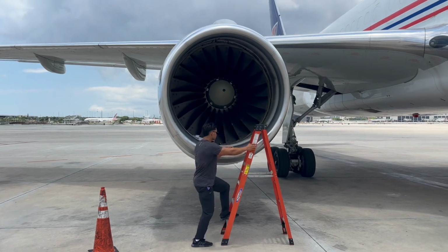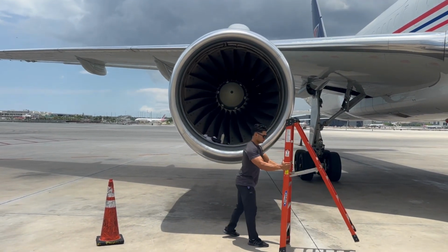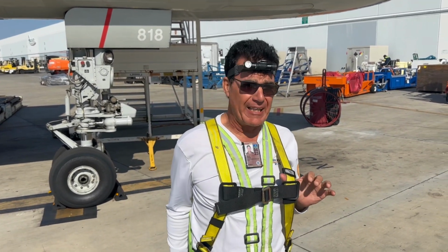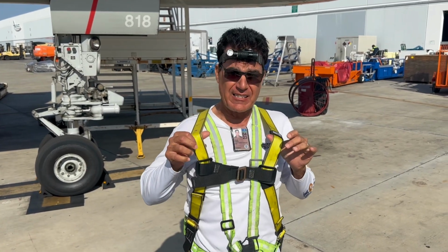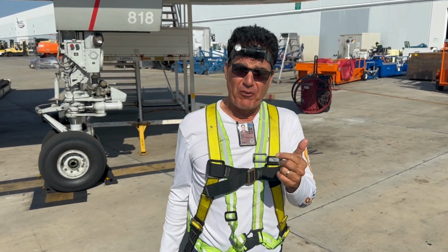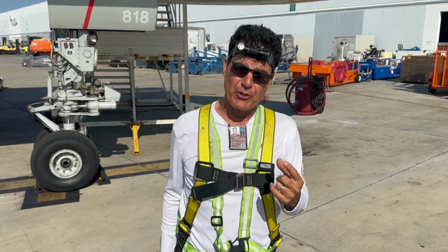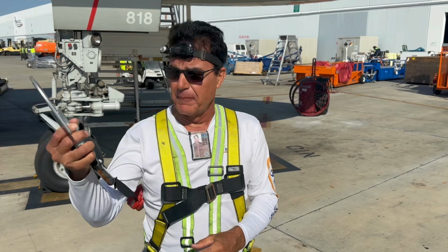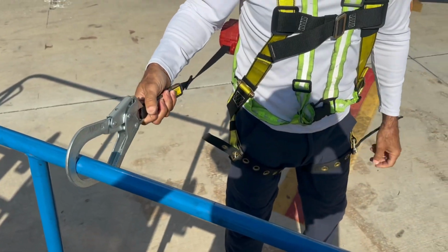Safety first, guys, safety first. Probably wondering if I'm gonna be jumping off a perfectly good airplane. No, I don't jump off a perfectly good airplane. This is a harness because safety is number one, numero uno. Not only for the engineers that are working on the airplane, for the flight crew and the passengers. But safety first, but look at this. Big old hook, you see? Safety first.